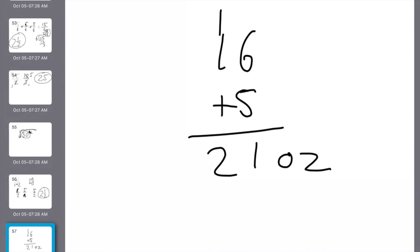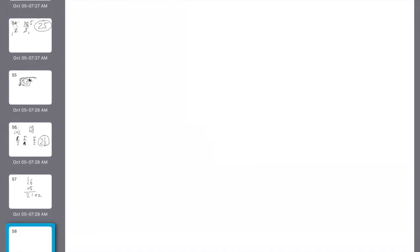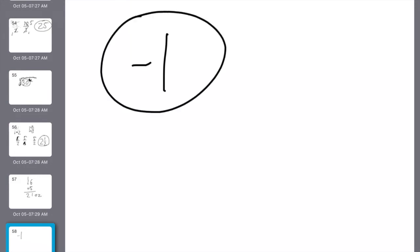And last but not least, you have to turn the page to get number 30. Write an odd negative integer greater than negative 3. Now guys, we would be tempted to say negative 5, negative 7. That's not greater, that's less than negative 3. So the only odd negative integer that is greater than negative 3 is negative 1. Greater means to the right, guys, so we had to move to the right.